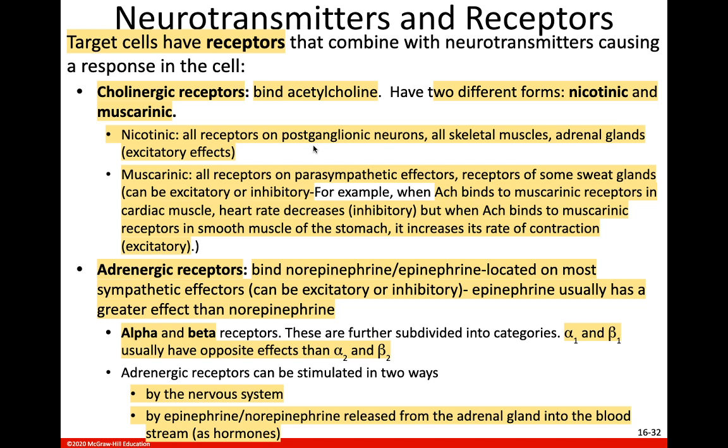Also, postganglionic neurons, all of them, because remember, all of our preganglionic neurons are cholinergic. They're all releasing acetylcholine. So then this means that all receptors on our postganglionic neurons are going to be cholinergic because acetylcholine is binding to them. All preganglionic neurons are cholinergic. They're releasing acetylcholine. So all receptors on those dendrites of those postganglionic neurons are cholinergic because they are binding acetylcholine. Okay, acetylcholine binds to them. And again, these cholinergic receptors are going to be nicotinic. Nicotinic meaning when the acetylcholine binds to that cholinergic receptor on that postganglionic neuron, it excites it. What does it excite it to do?